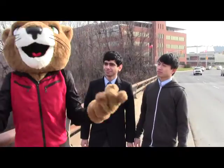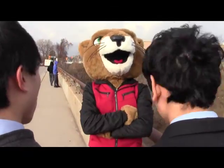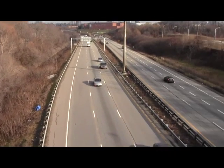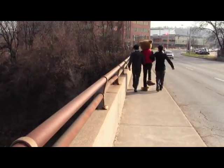Cicero, highways are for cars only. You are not allowed to walk along the side of the highway. That is much too dangerous. Those cars are going very fast and there's no sidewalk to walk on. Good idea, Cicero. That is much safer.